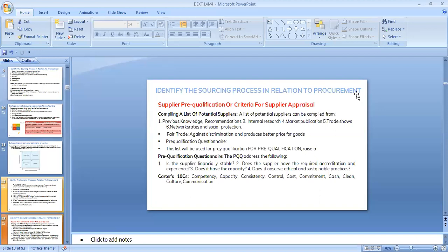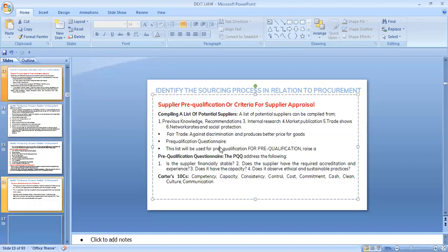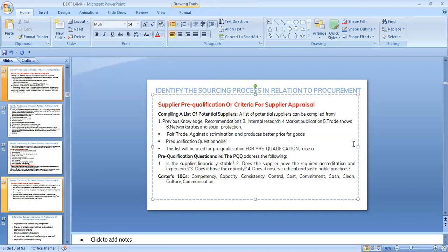Okay. Then we have, you may want to use the pre-qualification questionnaires. Maybe you send questionnaires into the market and you now start interacting with potential suppliers and listening to what they are saying so you can gather your list. So for every pre-qualification, we are saying you should raise a pre-qualification questionnaire. That's the PQQ.